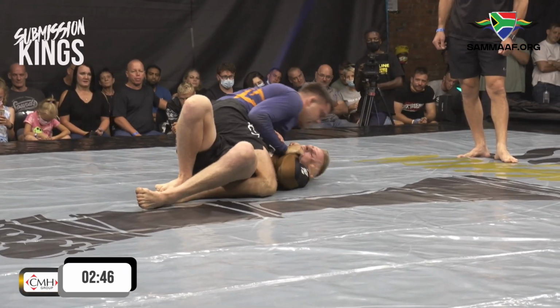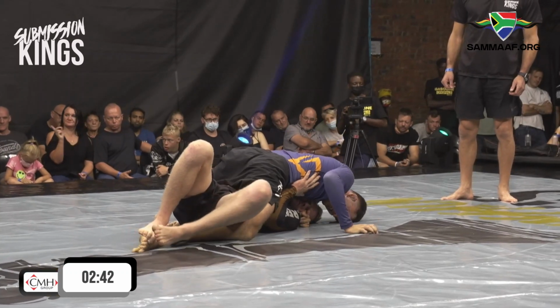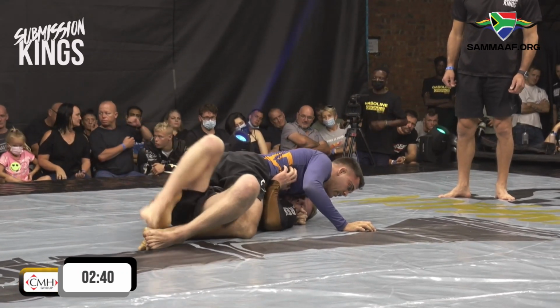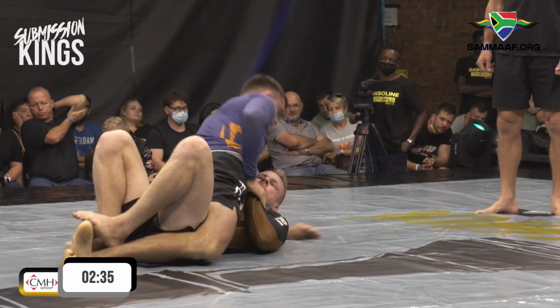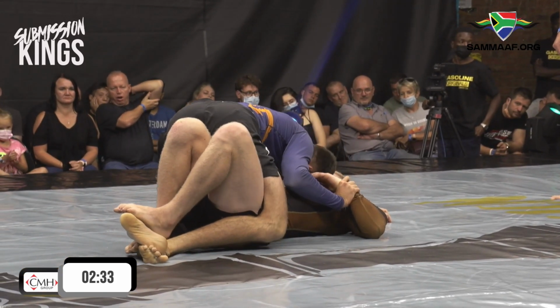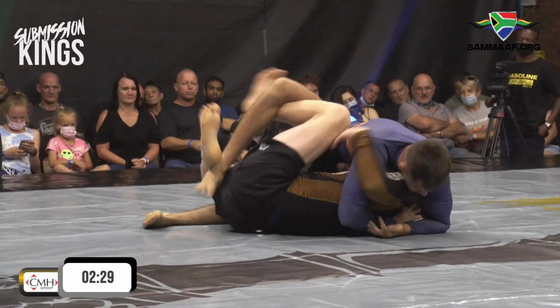So now he's going again. He keeps looking for that Ezekiel again. So he keeps circling between the same three things. He goes for the Ezekiel so that Deslie defends high, which opens up the elbow. So then he can try and get a gift wrap position, which allows either an arm triangle or the back. So it's really smart from Reece to just keep cycling through there.